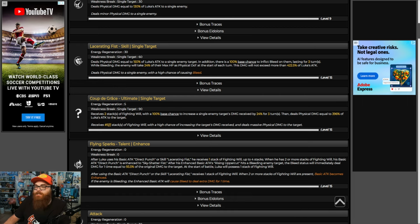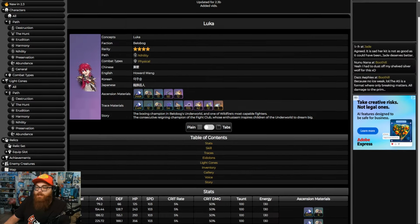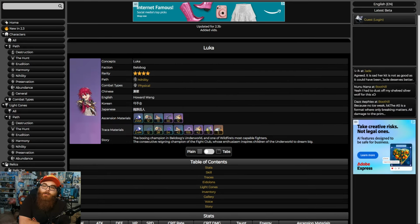In his skill for a single target, he deals physical damage equal to 150% of Luca's attack to a single enemy target. In addition, there's a 100% base chance to inflict bleed on them, lasting for 3 turns. While bleeding, the enemy will take 24% of their max HP as physical damage at the start of each turn, which is still really good. Bleed is still a very good Nihility effect.